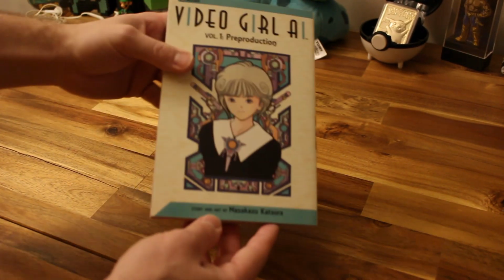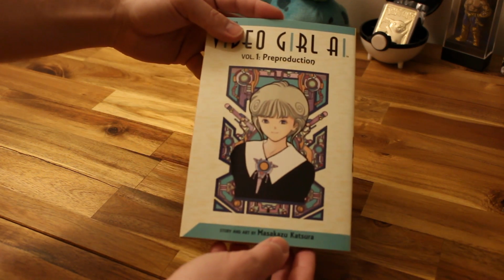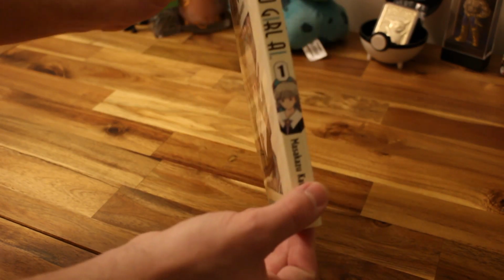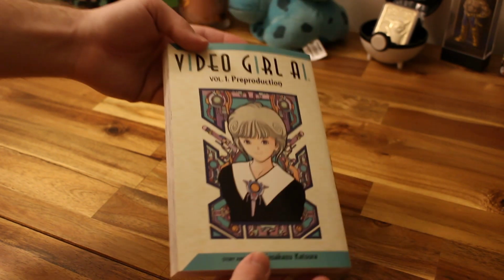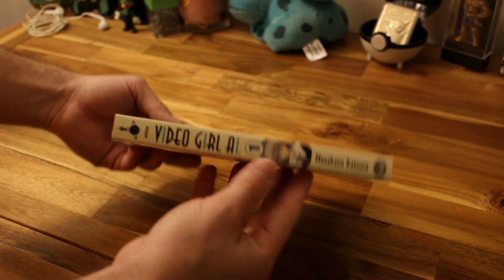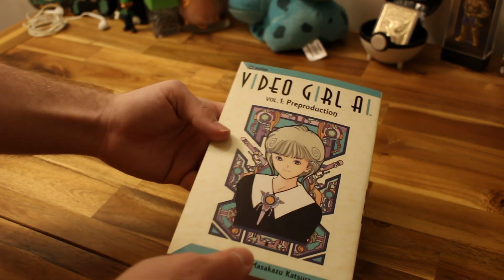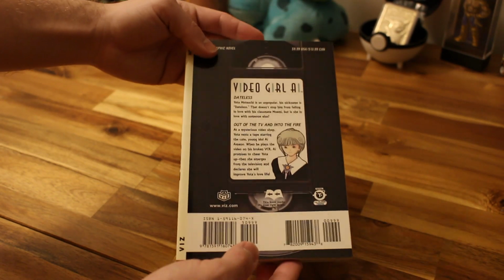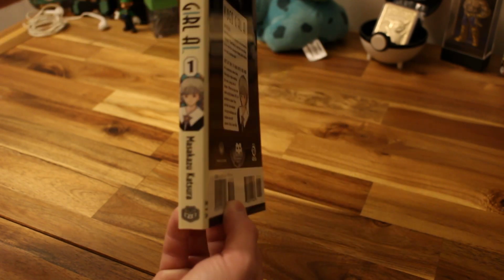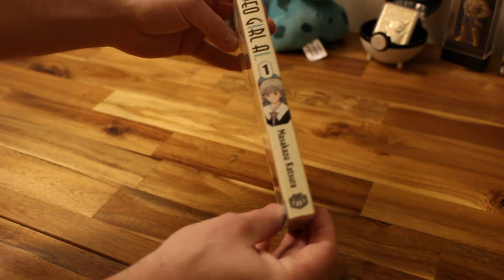Alright. Next we have Video Girl Ai, which is by the same guy who did Eyes, Masakazu Katsura. I just found out about this. I knew about the series, but I didn't even know they printed this in English. So finding volume 1 with the lot was super cool. This is technically a reprint. They had printed them in a bigger format, I think like Viz Sigs, to go along with some magazine, and then they reprinted it in the normal manga format, the first 7, I believe.